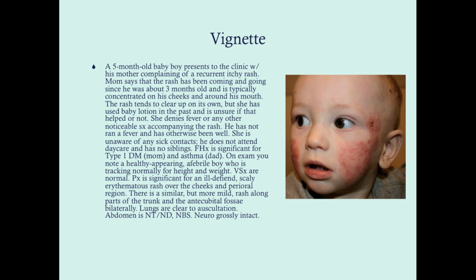The rash tends to clear up on its own, but she has used baby lotion in the past and is unsure if it's helped or not. She denies any fever or other noticeable symptoms accompanying the rash. He has not run a fever and has otherwise been well. She is unaware of any sick contacts. He does not attend daycare and has no siblings. Family history is significant for type 1 diabetes in mom and asthma in dad.